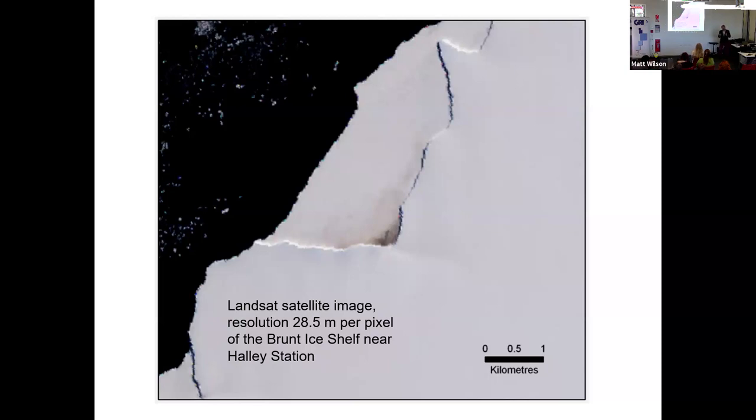Luckily, we'd just put a phone line into our Halley base. So I phoned up the base commander there, knowing that we didn't do any science on the colony. I said, does anybody go? Oh, yeah, we send people out there to take photos. Have you got a GPS machine? Oh, yeah, and they gave me the GPS reading. And it linked exactly where the brown stain was. Great, we found the colony.